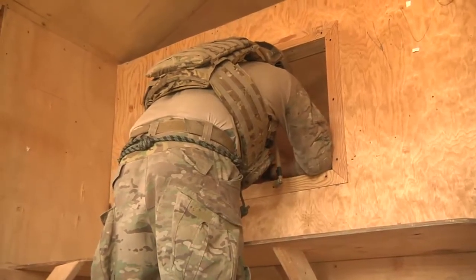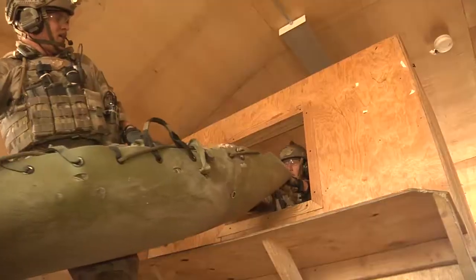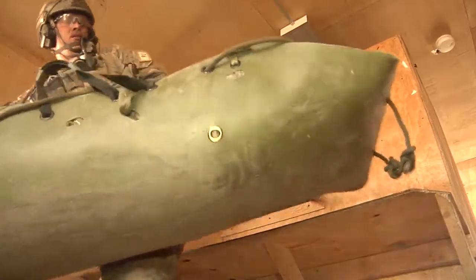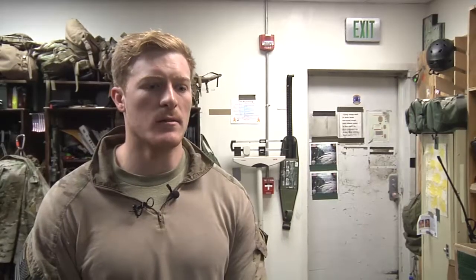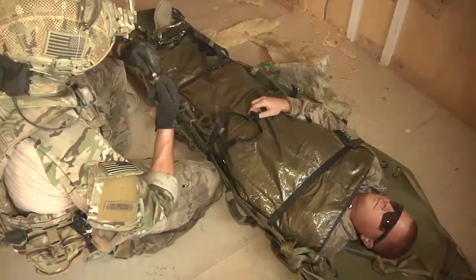Having these buildings available for training is invaluable to keep the Pararescuemen mission ready. If you don't use it, you lose it. So we've got to keep training, keep practicing our skills. There's a lot of pararescue skills, so if you don't practice them, they can go by the wayside. We've got to stay at the tip top of our shape so that we can execute the mission if we're called to do so.